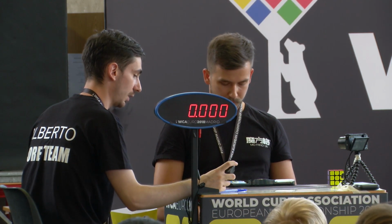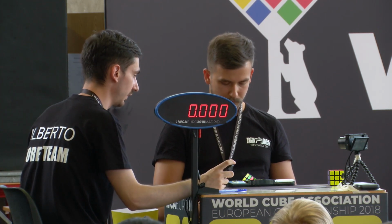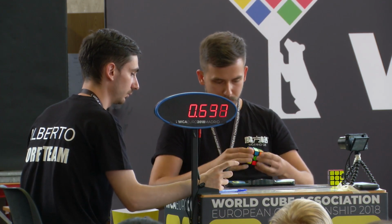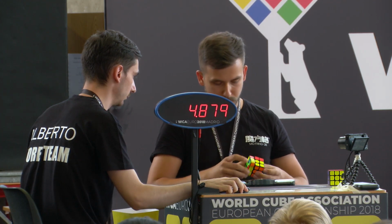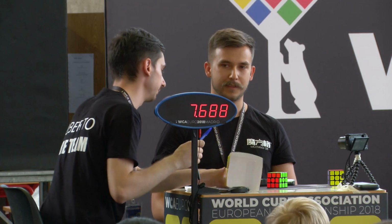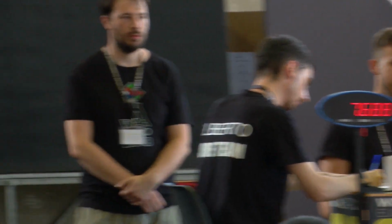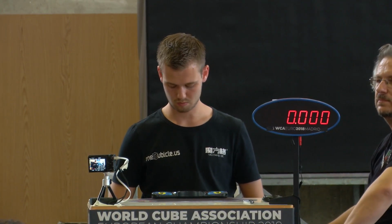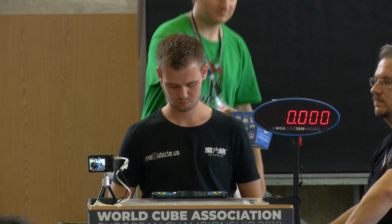Michal's using a lot of inspection right now. Yeah, why not? I mean, just use it. Maybe you can spot another pair, track something else. Not bad, 7.68. He's completely out of the running for podium, but he can still have a decent showing and a respectable average. The best is going to be like a 7.8 average, which is not in podium contention.